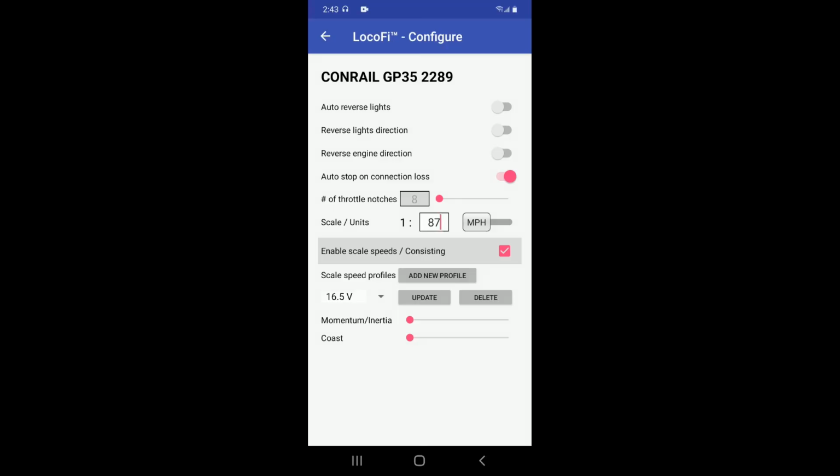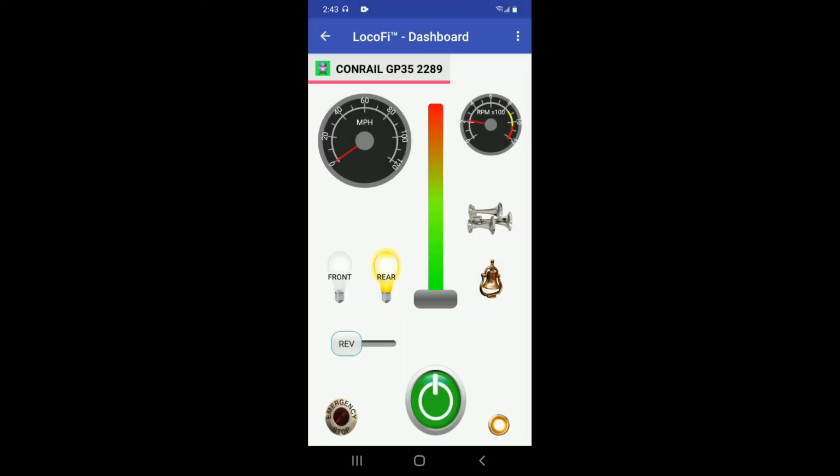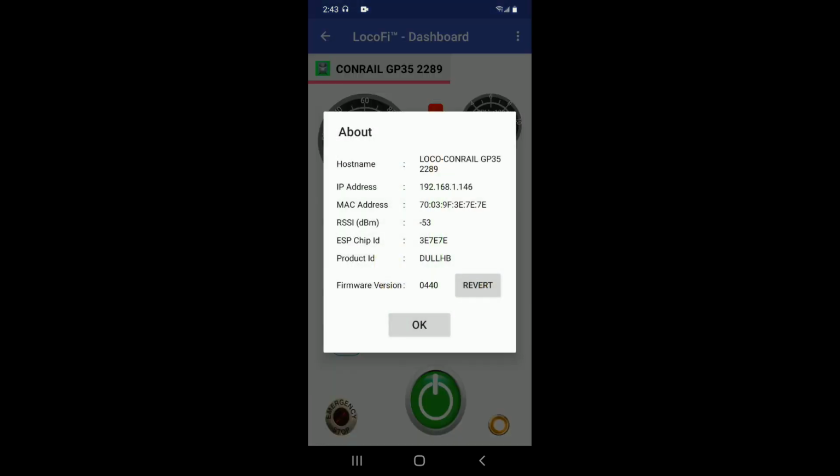This update features an important aspect of being able to revert the firmware. So I'm going to exit out of config option and go to about menu here. That is, now you can downgrade your firmware. And you might ask, why would I need that? Well, there may be a case where even after our rigorous testing, a firmware update may not work in some cases. Having the ability to revert the firmware can help you fall back to the older functionality.